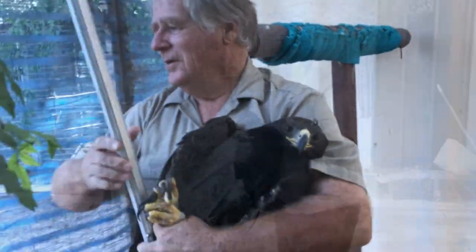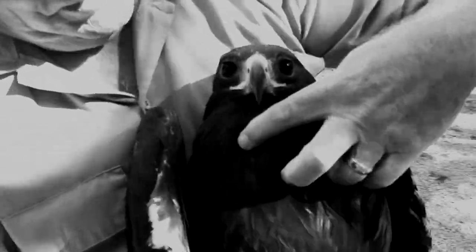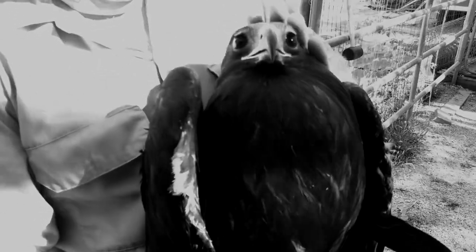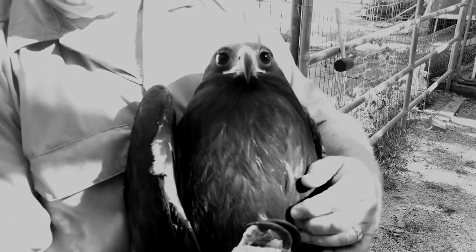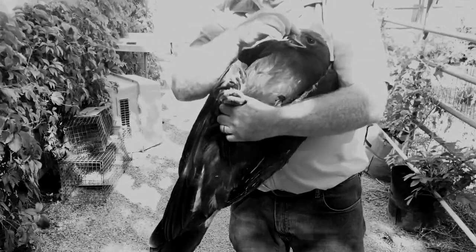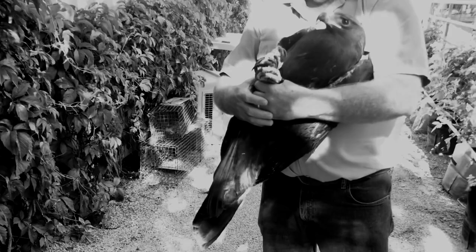Let's go ahead and go on out. Isn't he beautiful? Nice juvenile golden eagle right here. It's got a bunch of food. I put a jackrabbit in there that Bell caught last year, and so it's been able to eat a big meal of jackrabbit. Oh, you're gonna bite me, sweetie? That's okay. You can bite me. I don't care. Nice big bird. Yeah, he's quite beautiful. Well, let's go ahead and get him going.